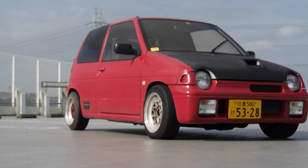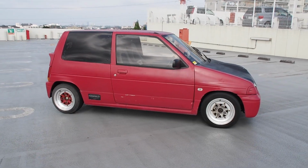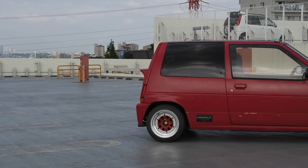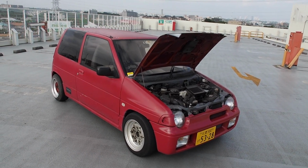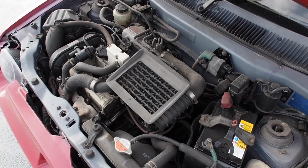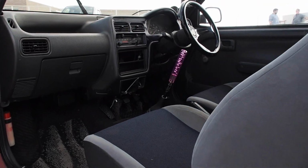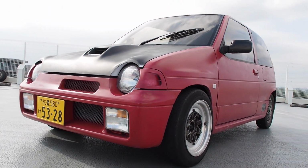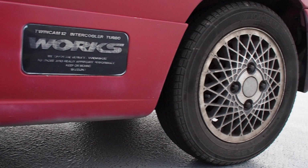Our cars arrived from the auction, and this is what I got. This is a 1992 Suzuki Alto Works RSX. The Works RSX is the hot hatch version of the regular Alto.